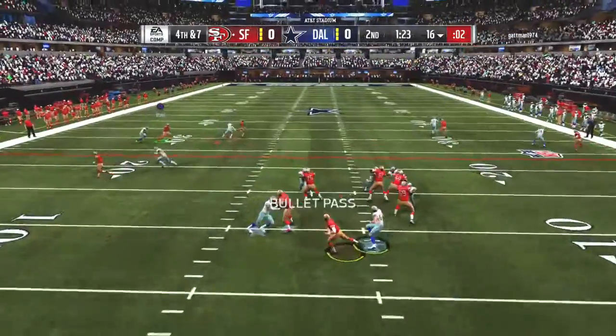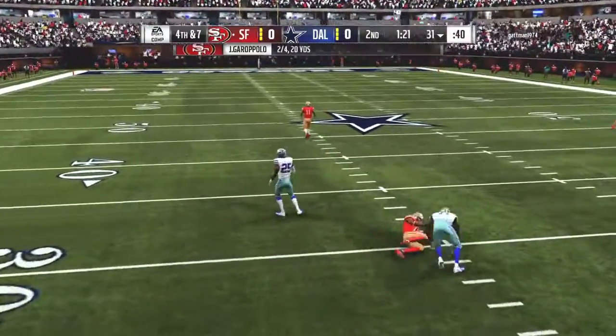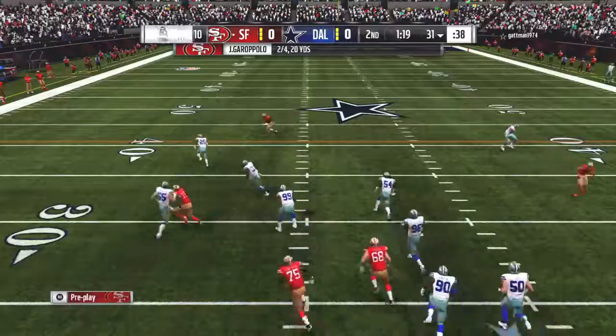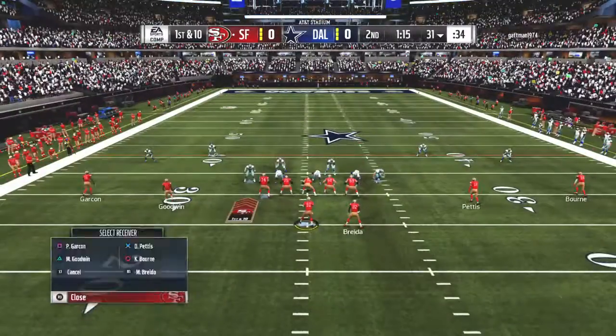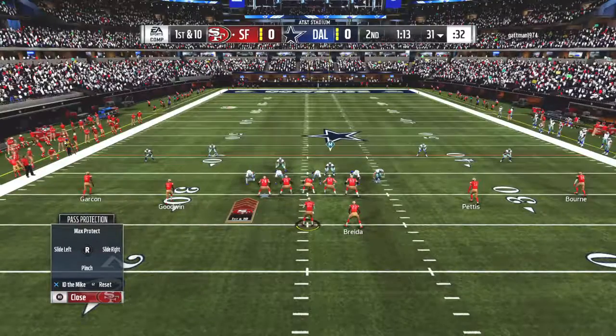They do go for it. It's Garoppolo, and able to find Garcon. How about them biting off 15 yards there on the 4th down attempt and keeping the drive alive? And that's a big pickup of a 1st down.